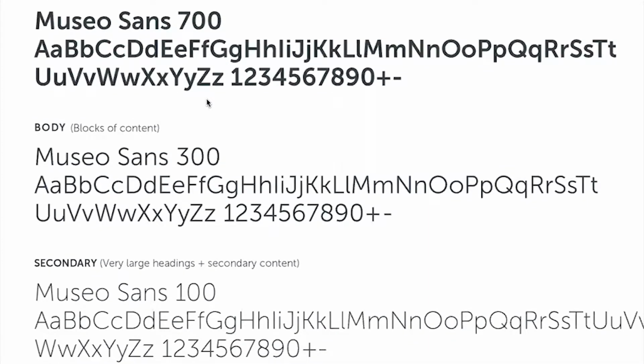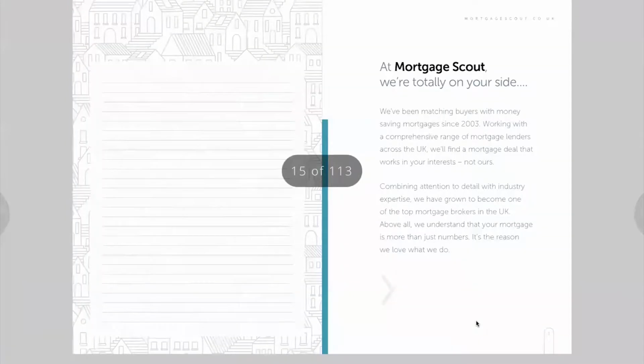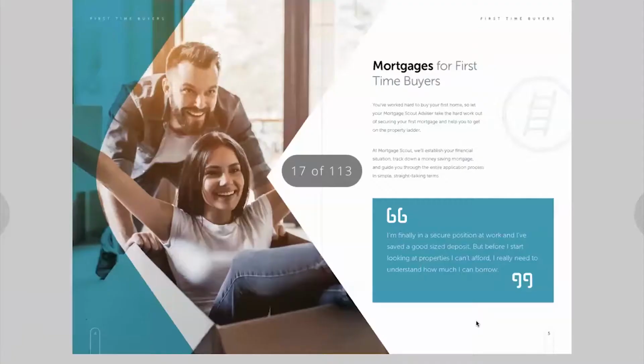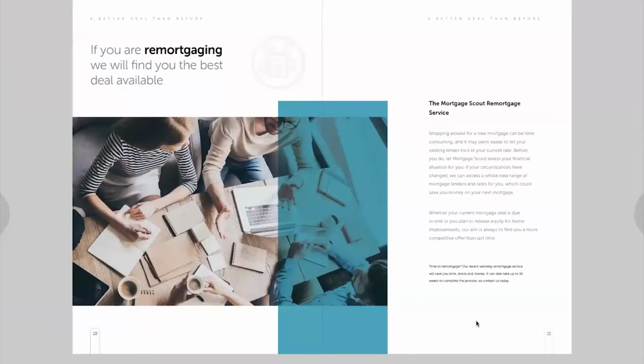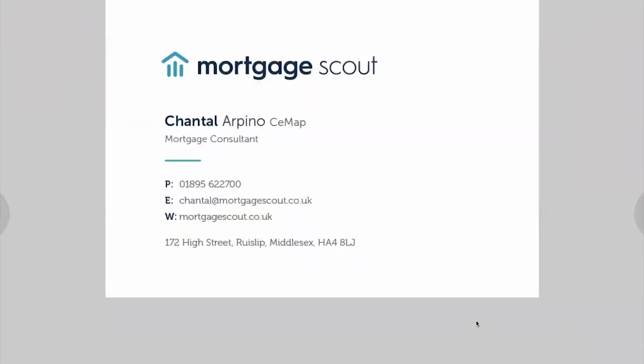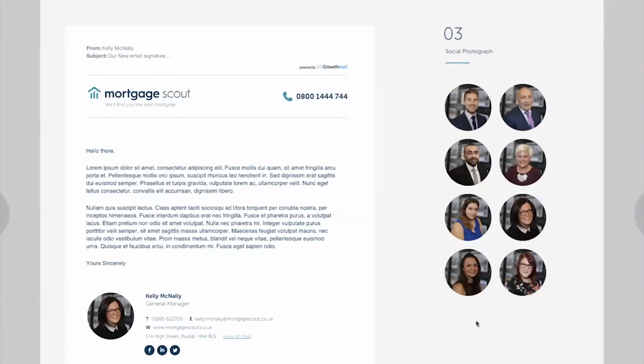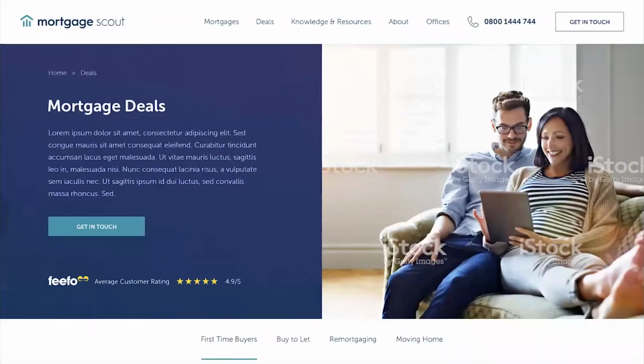We also did some other elements such as brochures and print related stuff. So we had lovely brochure styles, much slicker, much more approachable, right down to the business cards, letterheads, comp slips, and email signatures. So that was the brand exercise. That set us up nicely, and then we moved on to the website.